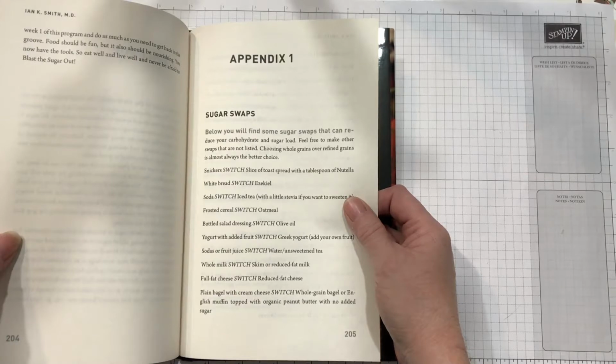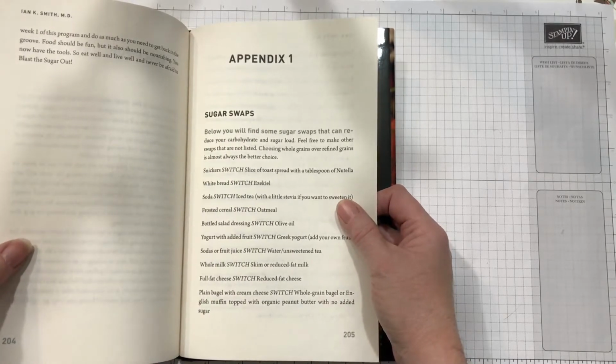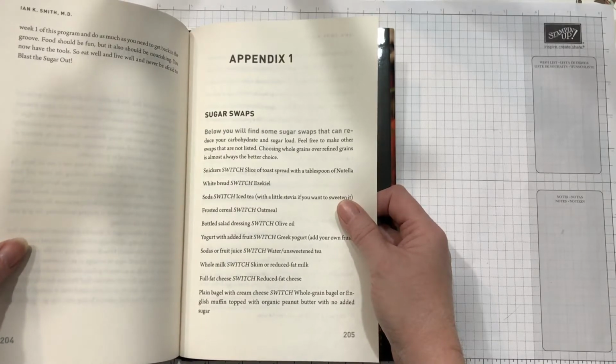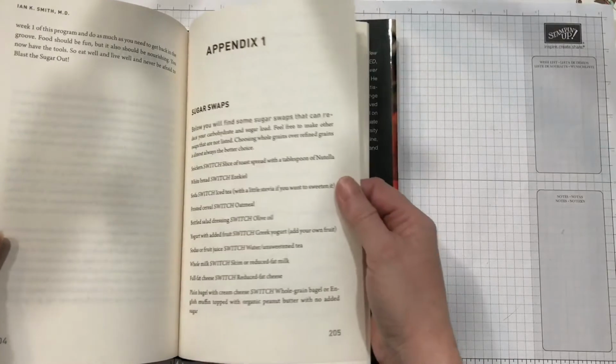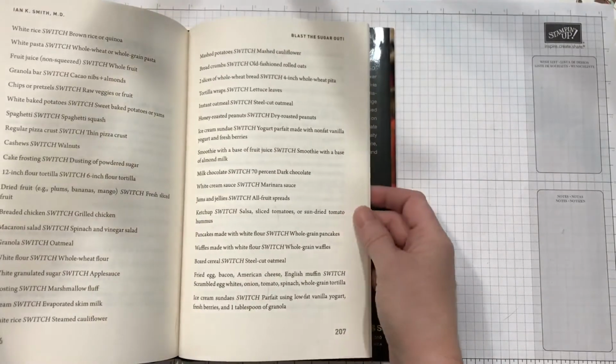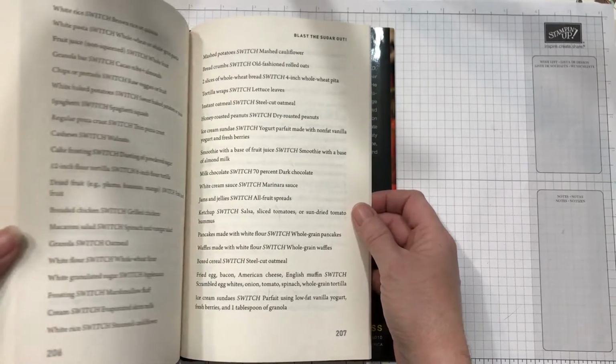Now this one I can't go with. Whole milk, switch to skim or reduced fat. I'm sorry, but I'm not putting water on my cereal. I do my half and half, but I don't eat a lot of cereals, and I only use about 1/4 cup of milk on my cereal when I do. Full fat cheese, switch to reduced fat. Breaded chicken, switch to grilled chicken. Some of it is really basic.